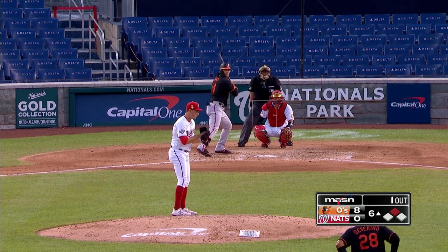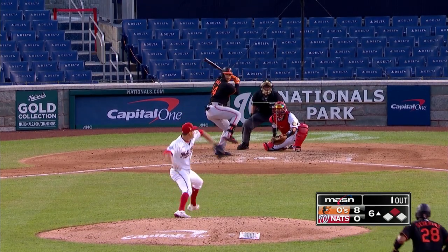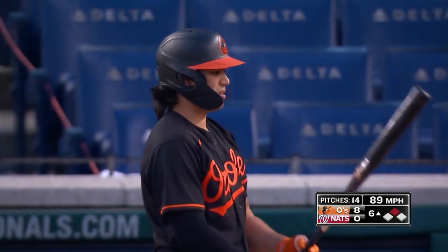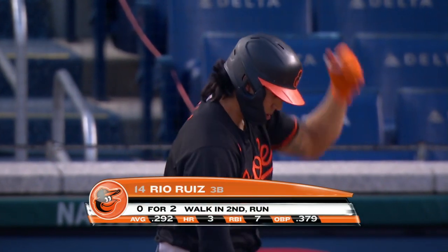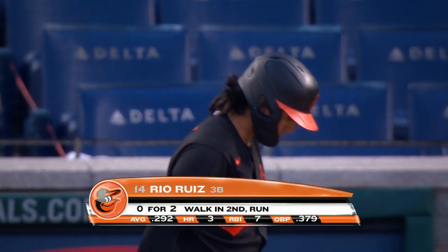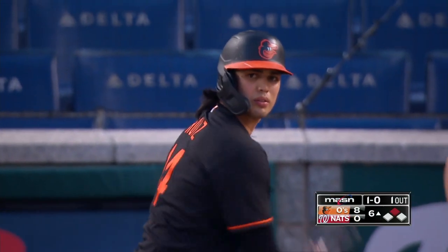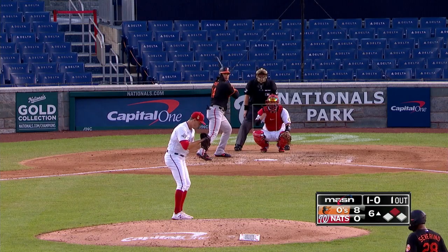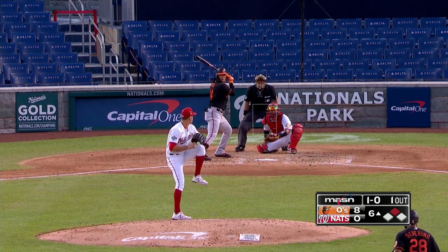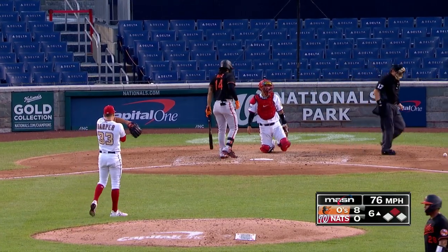Rio Ruiz 0 for 2 with a base on balls. And I think, Carp, just to finish my thought, if you do get into a rhythm and then you're still playing like this, then you can be concerned. But until they start to get to play a lot of games in a row, it's just not baseball yet. They're trying to get there. 1-1 on the foul.